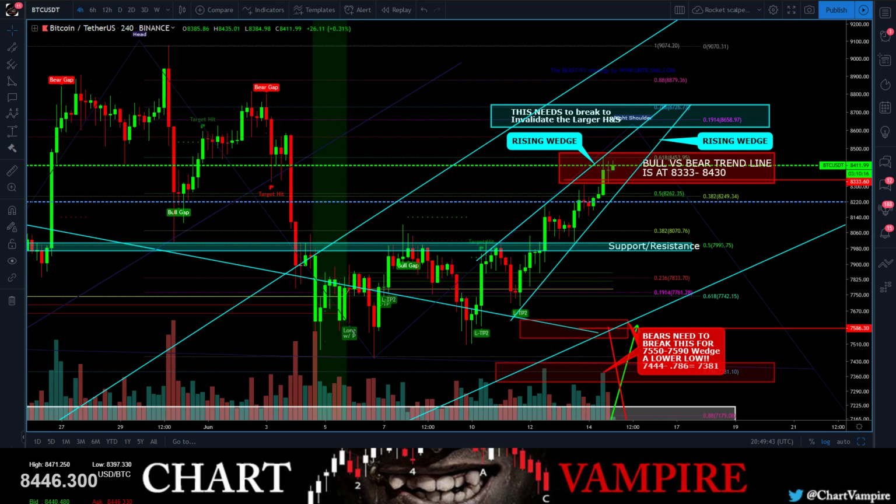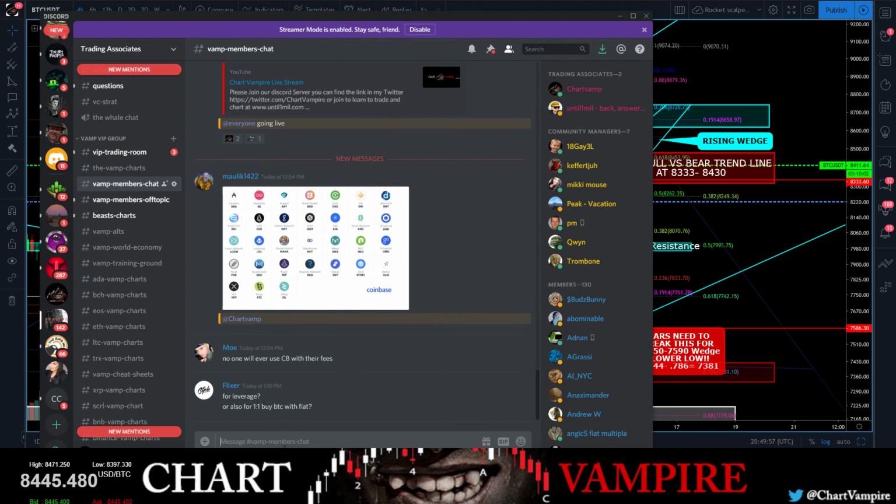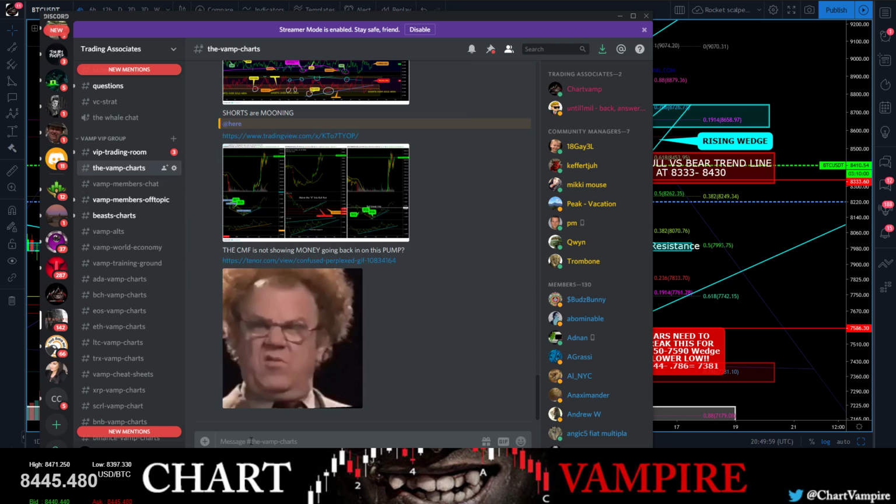Same thing with Litecoin. Litecoin hit my bottom target where it was supposed to, all the way down to like 126. I think if a major runs here, right? So here's the problem.